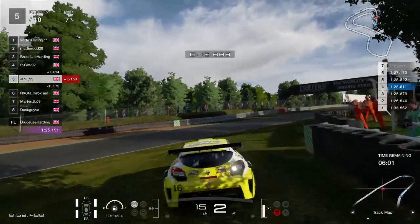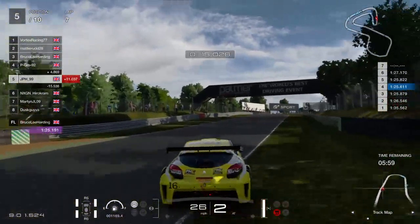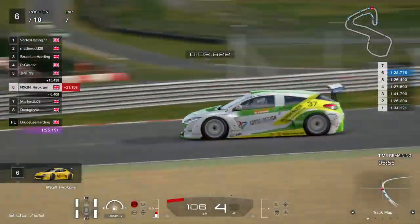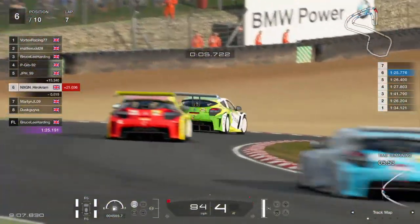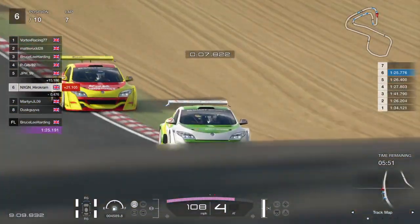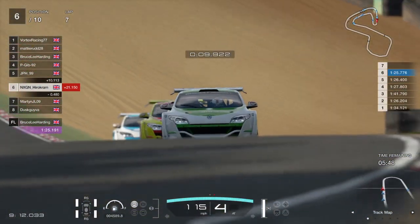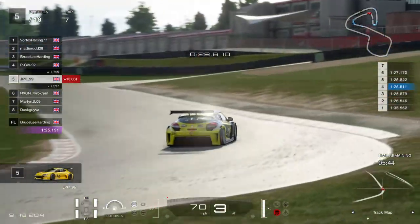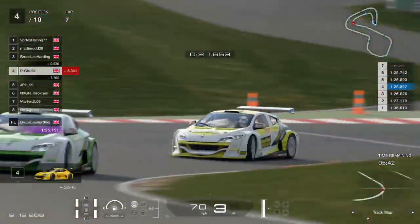Just went off at Paddock Hill Bend. He should have enough time to recover. And he does indeed. Because Hirakram's not even coming through Paddock Hill Bend yet. And that's the end of JPH's podium charge. But fortunately for him, he's still got 7 seconds to the pack behind him.